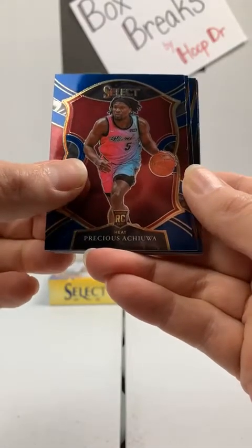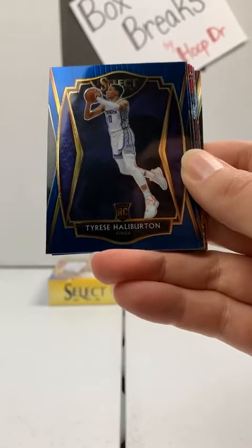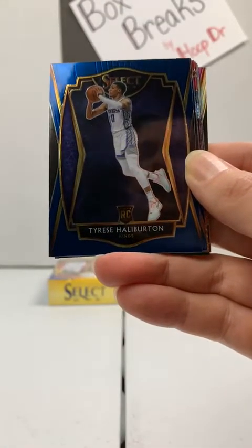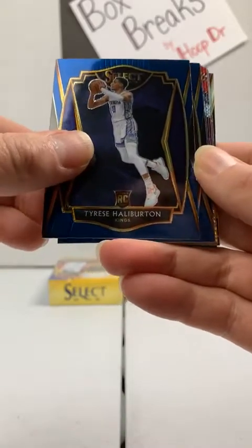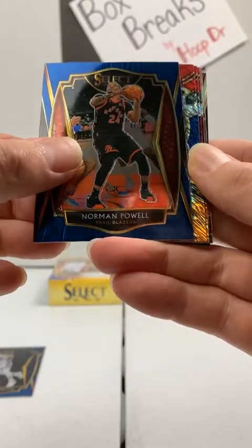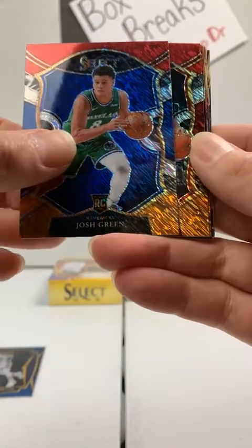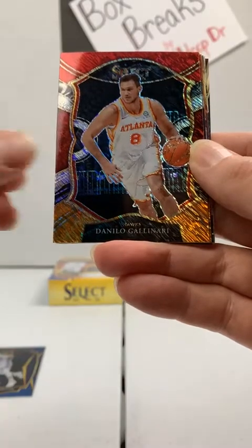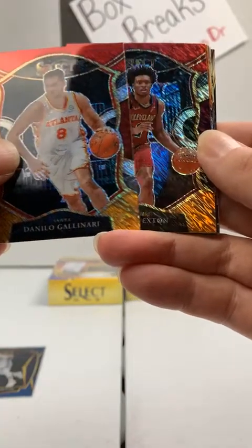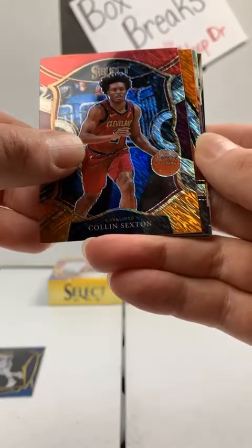Precious Miami Heat rookie. Premier levels, Cole Anthony, Trailblazers. Tyrese Halliburton, second time we've got this card right here. Premier level Halliburton rookie. And Norman Powell to the Trailblazers. Shimmer time, Josh Green rookie, Mavericks. Gallinari, Hawks. Collin Sexton, Cavs. Oh, we got a courtside shimmer.